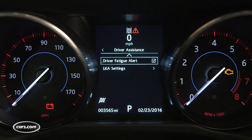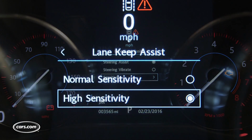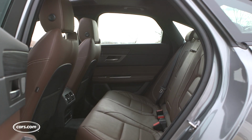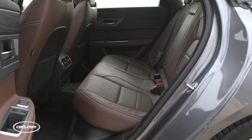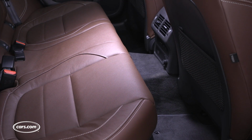The same is true of some of the active safety features that are available as options. A main one is the Lane Keep Assist system, which is the one that helps keep the car from wandering out of its lane. With the 2-inch longer wheelbase comes an increase of more than a half inch of legroom in the back seat, which puts the XF near the high end of this class. The seat is a little close to the floor though, which results in slightly raised knees.